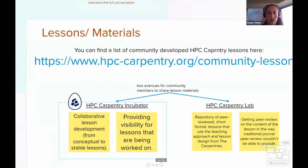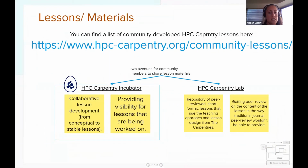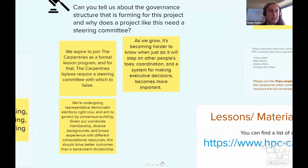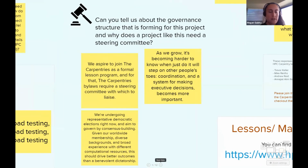Now for a quick bit on the HPC Carpentry lessons. All HPC Carpentry lessons are located in the Carpentries Incubator, which is a place for putting lessons that are being worked on currently, being changed around a bit. It's not to be confused with the HPC Carpentry Lab, which is where we will place lessons that are ready for peer review. Currently, it's my understanding that there are no lessons in HPC Carpentry Lab at the moment. Mostly we're working in HPC Carpentry Incubator. And I think that's all I have for the moment.